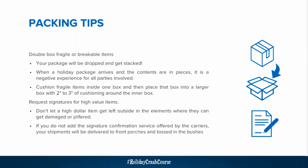Now, as far as high value items, you really don't want packages being left on doorsteps, and we see this a lot. Requesting a signature required for these items is really a great solution. That way, your recipient will sign for it, and it will not get left at a doorstep. And also, to piggyback a little bit on Rob's fraud statement earlier, sometimes people will understand if a package is left at a doorstep, they can claim non-receipt. But if you sign for it, you received it. So it's really great practice. If it's something of high dollar, make sure it's signed for by the recipient.